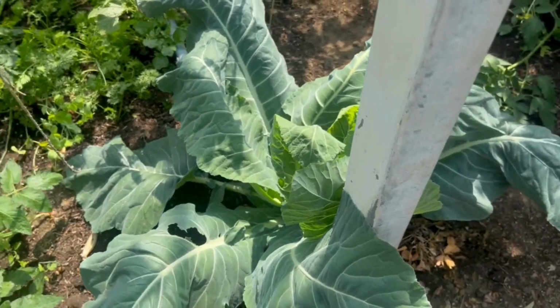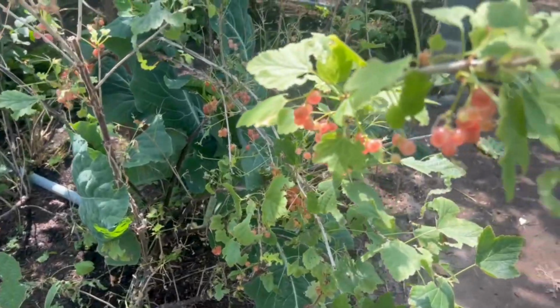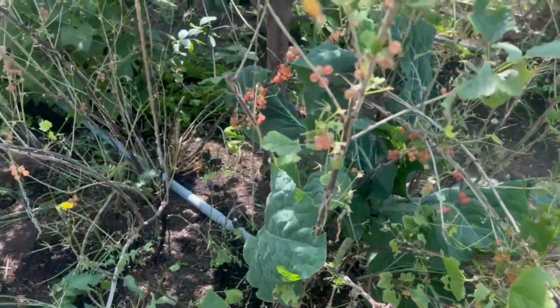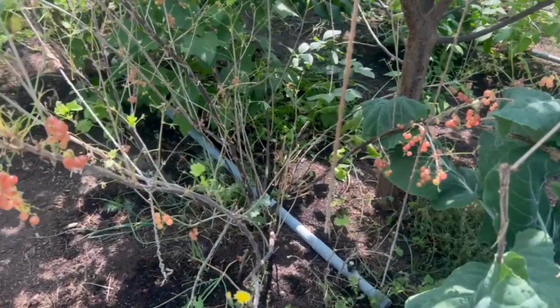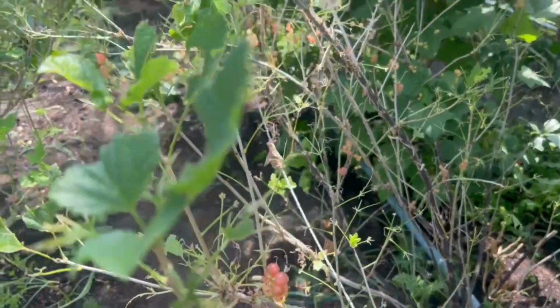Chapter 5. Support those climbers. Climbing plants are garden overachievers, but only if you give them something to climb. Otherwise, chaos. Vines everywhere, broken stems, slugs, sadness.